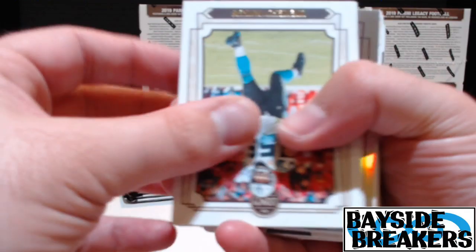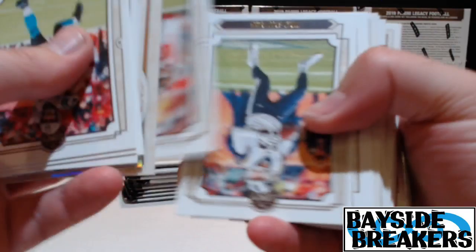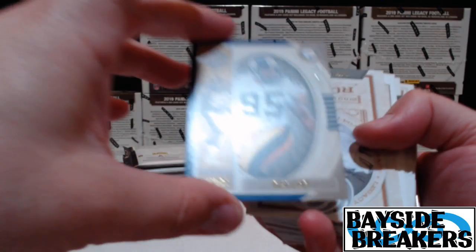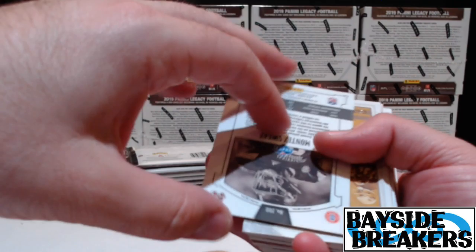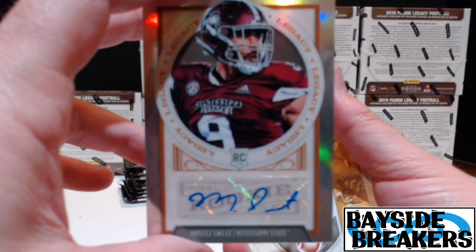First half, box five. We got a blue here. Greg Lloyd for the Steelers, number 50. Our first auto is for Washington. It's Montez Sweat. Sweet? Someone help me out. Is it Sweat or Sweet? Either way, that's going to the Redskins.